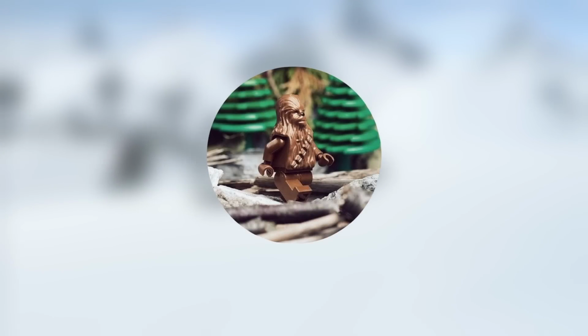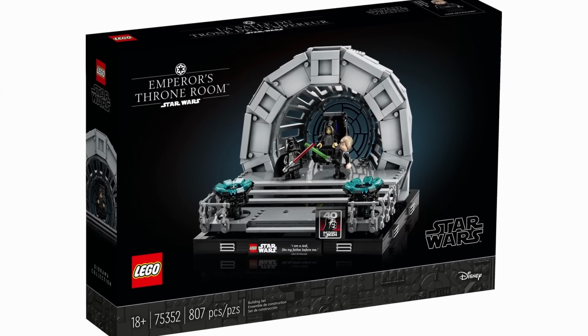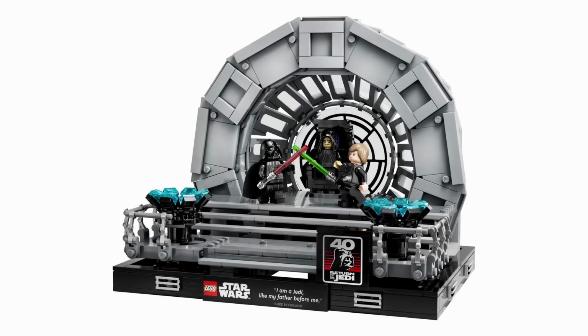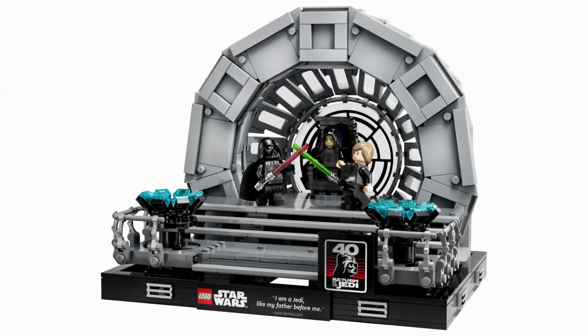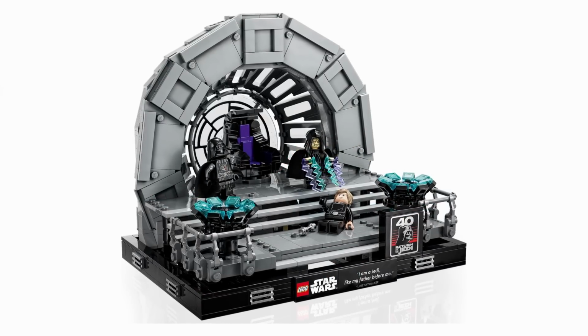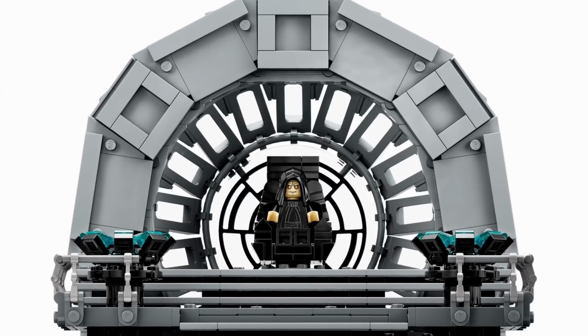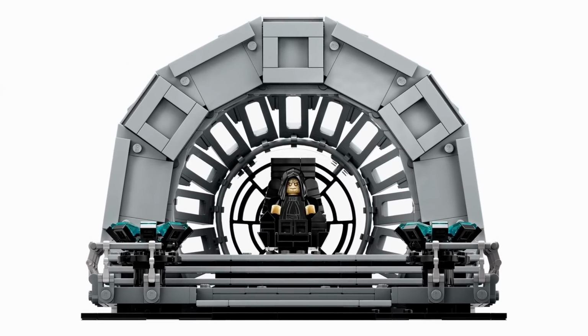Next up is arguably the best diorama LEGO has made so far, being 75352 Emperor's Throne Room diorama. And this thing is absolutely gorgeous. Like most dioramas, it is overpriced, but I'd say that this one is actually not as overpriced as the others, which is nice, although I still think you should maybe wait until you can find it on sale. But regardless, it's an incredible diorama. I would recommend this to anyone. It's a very fun build, it's very unique, and a great display piece.